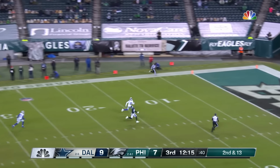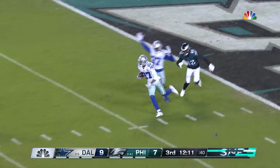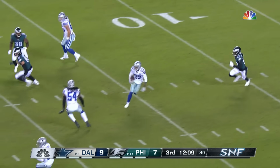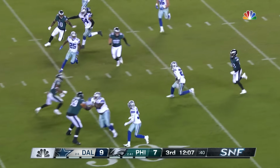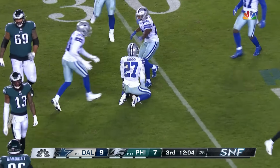Wentz deep downfield, and it's going to be picked off. Diggs, his second of the game, and he comes out of the end zone with it. And Diggs trying to pick up some blocks and finally goes down at the 31-yard line.